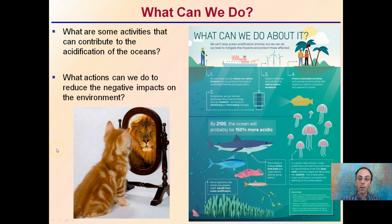Last, we want to end this on a positive note. What can we do to help? When we look in the mirror, can we be proud? What are some activities that can contribute to the acidification of oceans? We want to be mindful of that. And what actions can we do to reduce the negative impacts on the environment? Some good information provided here.